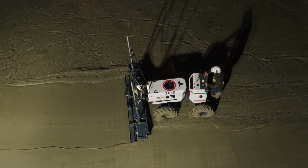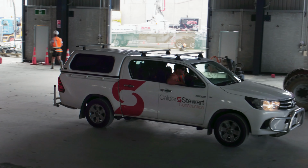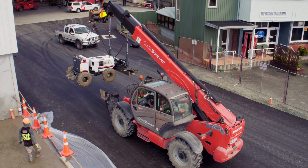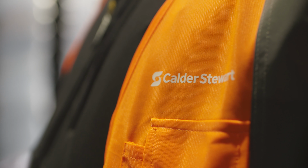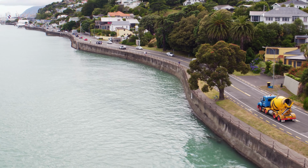We went through a relatively traditional design build tender process, and so Calder Stewart won out very clearly on that, both on the non-price attributes that we looked at as well as price of the warehouse as well. They came with a very solid track record and a lot of recommendation, both from other customers that we knew as well as other ports from around the country that have used them as well. Big warehousing like this is our bread and butter. We backed ourselves and our capabilities to deliver it in the time frame that they needed it.